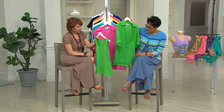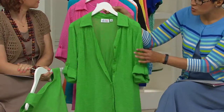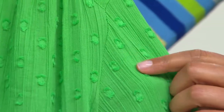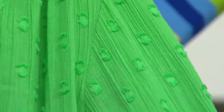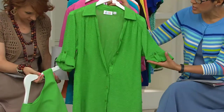That clip dot is the gauze and it's going to be 100% cotton. And you do have that clip dot detail on it, which is that great texture that we love. It's kind of your print, non-print, a combination of textures, right? Because you have the gauze, which is that broomstick texture, and then you also have the clip dot. So not only is this a three-quarter sleeve top, but it actually has roll tabs as well.